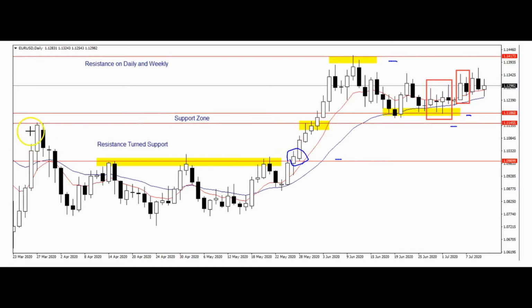Clearly we can see that price has broken through this previous resistance just here and has continued to break through previous resistance here at 11455, and has since been rejected at 114,173, creating a new event area. This is also resistance on the weekly chart.